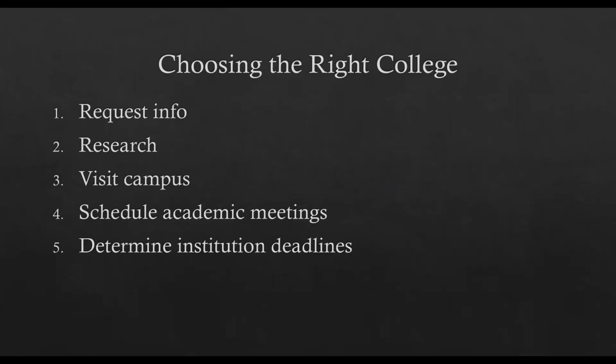Now, to start off, one of the really important things for students to do is to look for the right college. So certainly by requesting information from any schools that you're considering, doing the research, visiting campus, meeting with academic representatives from the schools, and then learning all of the deadlines for admissions, financial aid, and scholarships before you start applying is certainly something I advise. I actually have an entirely separate presentation that'll go more into detail on this. But hopefully at this point in time, particularly if you are seniors, you have selected your top 3 to 5 schools that you do plan on applying to.